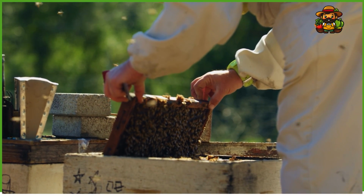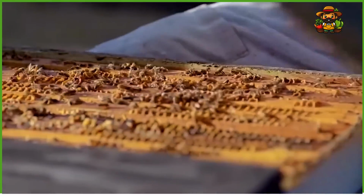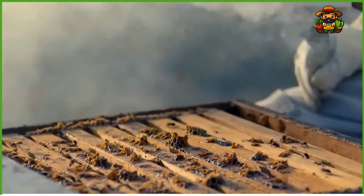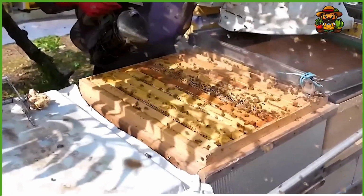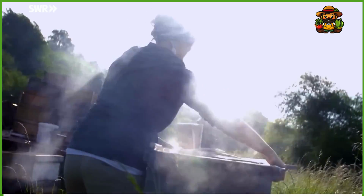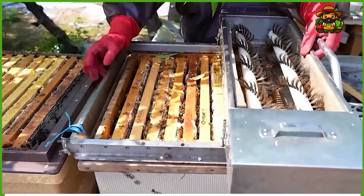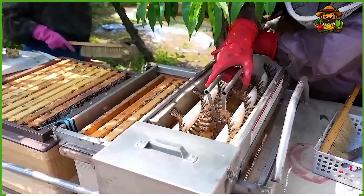One of the most effective tools in a beekeeper's arsenal is the smoker. The smoker produces a steady stream of cool smoke, which has a calming effect on the bees. When exposed to smoke, bees instinctively begin consuming honey, preparing to abandon the hive in case of fire. This makes them less aggressive, allowing the beekeeper to work safely and efficiently. Beekeepers must also ensure that their tools are clean and sterilized to prevent contamination, maintaining the purity of the honey.